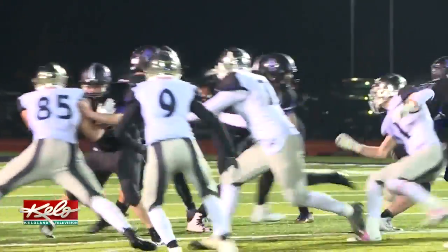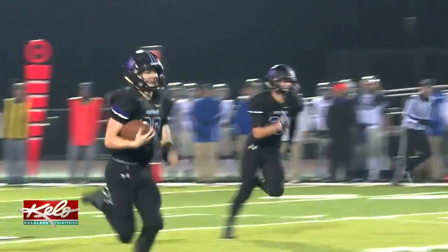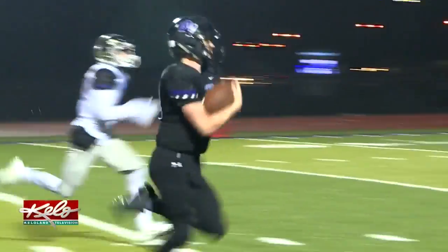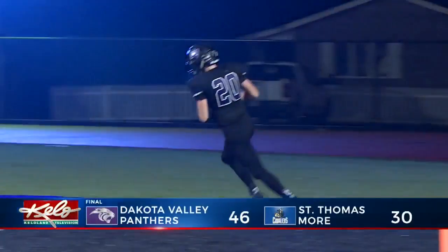Rice, though, answers back, this time faking like he's going to throw, but he keeps it himself, and that's a 55-yard game-sealing touchdown for the senior. The Panthers escape with the win, 46-30. Also in Class 11A, three-time defending champion Madison gets an early exit from the playoffs after a 14-13 loss to Dell Rapids. We'll have highlights from Class 11B and 9A next.